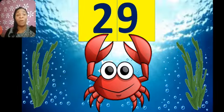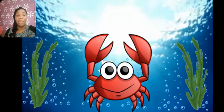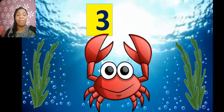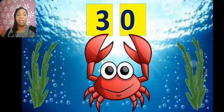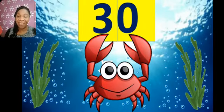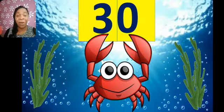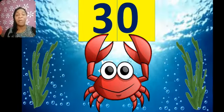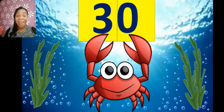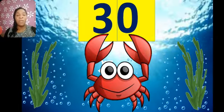And I have one more tricky number. If you get this number, I owe you a sticker. We have 3 on this claw and we have 0, and he joins the cards together. Yes, what number is this? If you can get it right, I owe you a sticker. Yes, you can come and get the sticker. You can send Daddy or Mommy to come and get the sticker for you. Yes, what number is this? 30. Well done. 30. Great job, everyone.